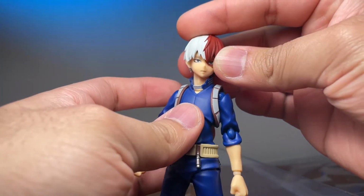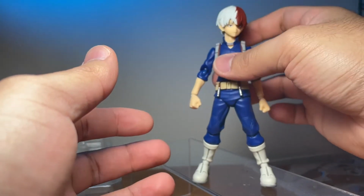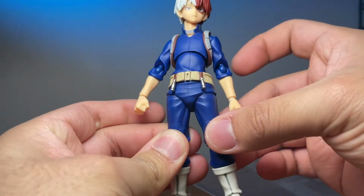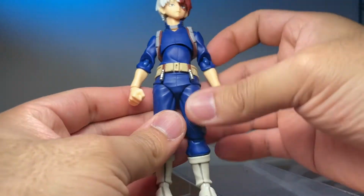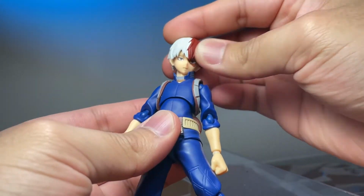I think it's accurate to the show, but I mean, if you don't like the show design, then you're not gonna like this. My biggest con is this kind of diapery thing it's got going on, especially when his legs are together. It looks kind of weird, so spread him out a little bit. Looks better. Yeah, that's how he's gonna have to pose.